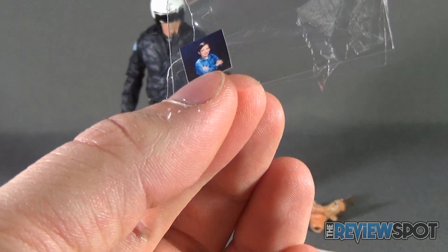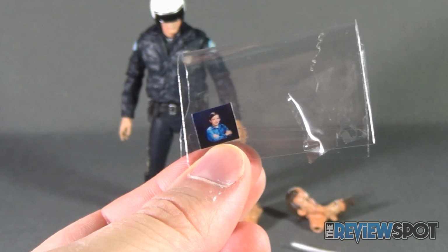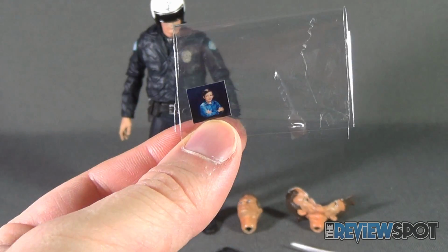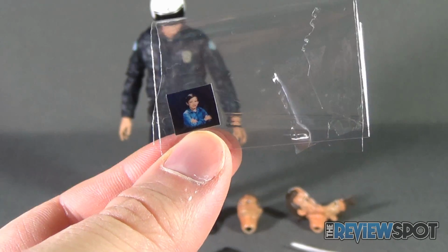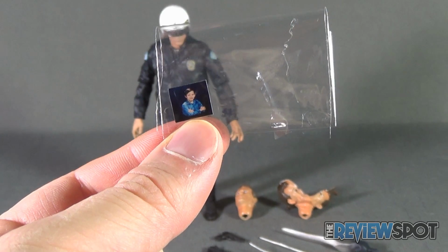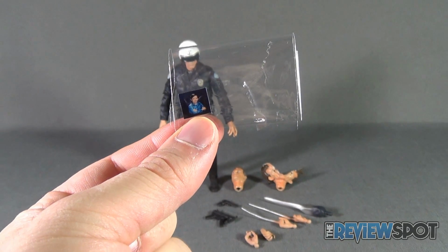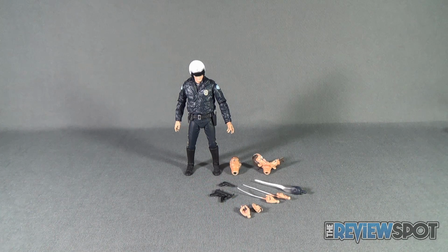Inside there's a picture of young Eddie Furlong, John Connor. He's a good-looking boy. Do you mind if I keep this photo? If I had not actually looked, I would have probably not kept the photo. I would have thrown it away with the packaging. So be mindful that you don't accidentally discard the little small picture of Eddie Furlong.